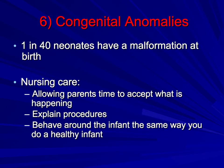When that baby is born, the first thing parents do is count. Are there 10 toes? Are there 10 fingers? They look at the baby's face. And in this case, when the baby isn't what they had in mind, there's a grief process that starts.